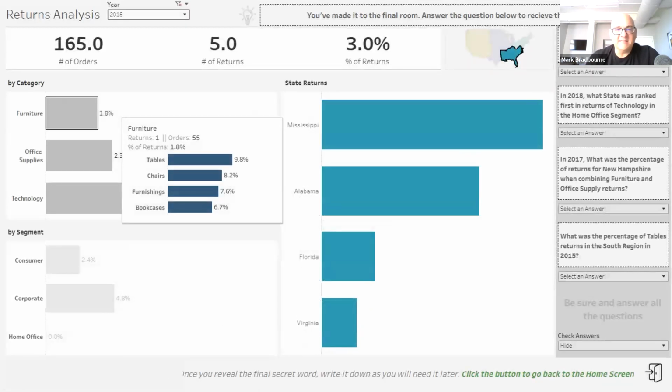But you can kind of see, here I've got some different things selected. I've got the Southeast selected. I've got furniture selected. I'm looking at the tooltip. I'm asking for different things, like what state is the leader, and things of that nature. So it really finishes strong as far as the complexity.